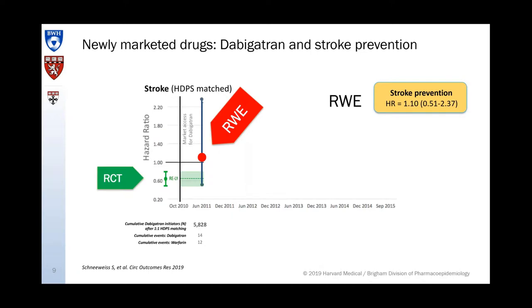Now, what you can also do is, switching over to dabigatran, which is an anticoagulant. Once you have atrial fibrillation, you have increased risk for stroke. You do anticoagulation. You do this with warfarin or coumadin in Europe. There was this RE-LY trial for marketing one of the first of these products, dabigatran, a direct anticoagulant. And what you see here is this green band is the 95% confidence interval of the RCT. This was marketed in October 2010.